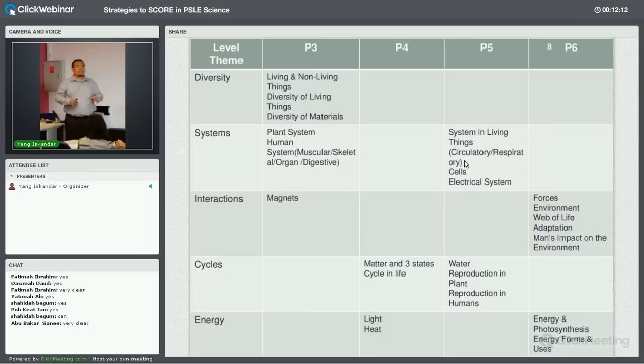the xylem and phloem, and cells, the cell system. They learn about the cell parts, the difference between the animal cells and plant cells, and then the electrical system. This is P5, one of the big topics in primary science.